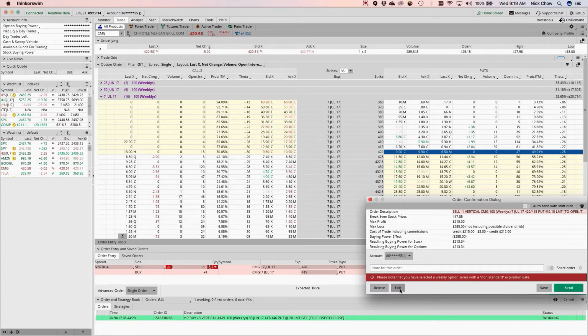And the idea here is to put trades on and have occurrences and not necessarily be right all the time. And different trades come around at different times. So just because you're wrong currently, so let's say I buy this right now, and it goes down to 415, you're going to have time for it to come around.